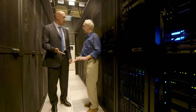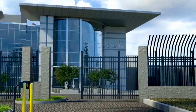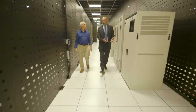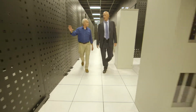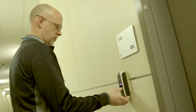Well, you don't realize it, but when we're standing here on the data center floor, we've actually passed through 7 distinct layers of security. Everything from the guards in the gates out front, the biometric readers, just to get into the hall. But each one of these cages that you see around us is an individual customer's suite containing their servers, their applications, and their networks. The only way into that is if you're a customer and you've been pre-cleared to enter. So security is incredibly tight in these data centers.